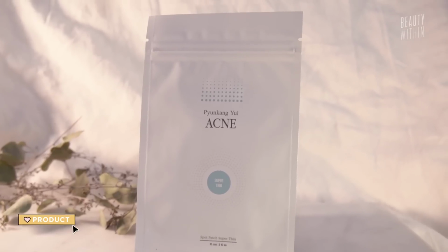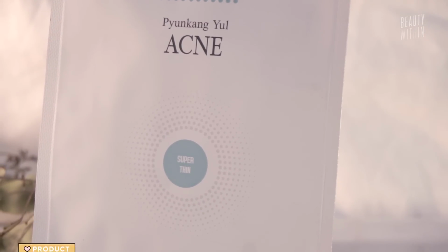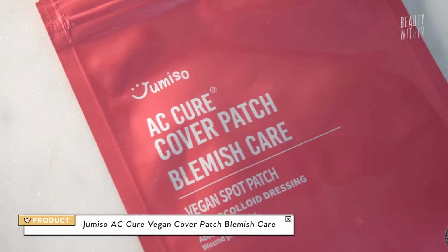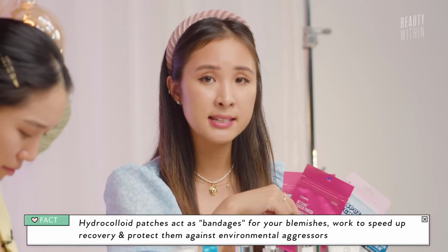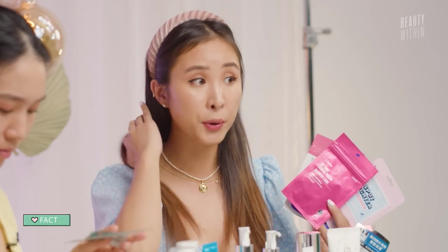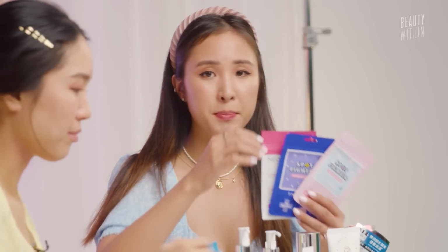This is a really thin one. Whoa. Super slim, so it's skin-like. You don't even know it's there. This one, Jumiso, is actually a really popular one that we found online. Another hydrocolloid patch. If you don't know why you should use it, it's amazing because if you have a pimple, you want to speed up the recovery and kind of hide it. Using a hydrocolloid patch, there are ones with active ingredients like salicylic or tea tree, and ones that are just the hydrocolloid. Both work, it just depends what you want. I find that it heals the pimple twice as quickly because it's not exposed to bacteria and all that.